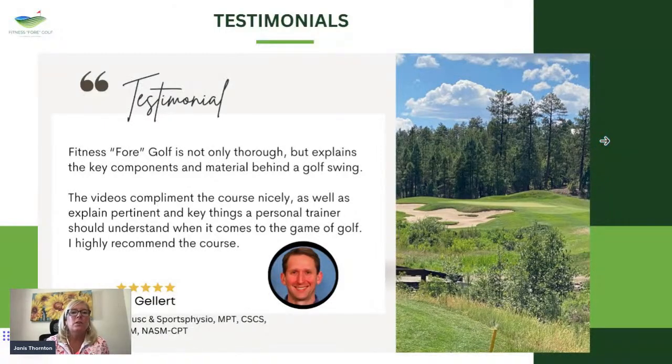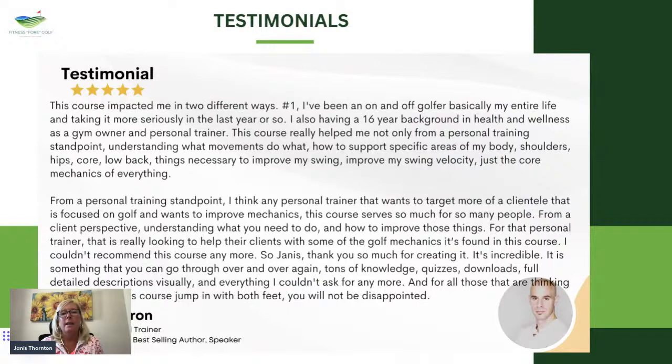Chris, Fitness for Golf is not only thorough, but explains the key components and material behind a golf swing. The videos complement the course nicely, as well as explain pertinent and key things a personal trainer should understand when it comes to the game of golf. I highly recommend the course. Chris is a physical therapist, sports physio, and personal trainer himself.